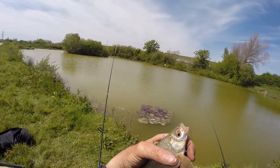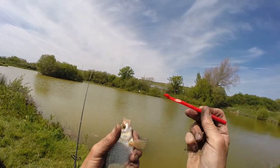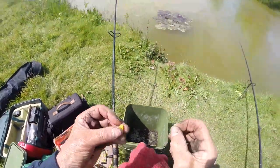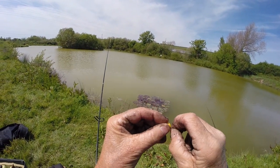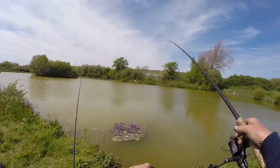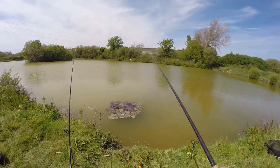And if they do swallow it, just get a disgorger. Straight down, look, straight out. The hook is in there. Some nice fishing. So all I'm doing is just like this. There we go, a single grain of sweet corn like that. I'm trying to keep it as tight to those lilies as I can. If I go out there, I get bigger fish.